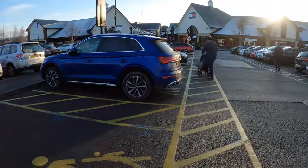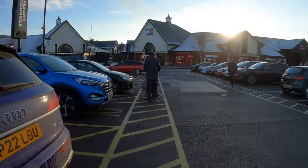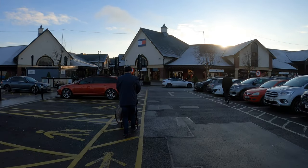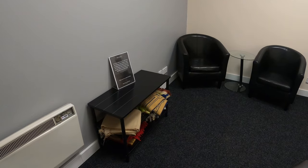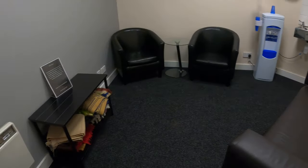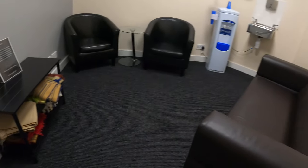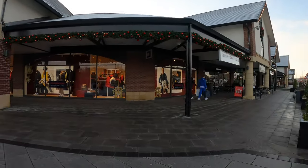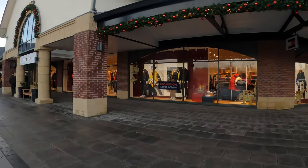Here is the parking area. Here's some good parent-child parking spots, as you can see. A lot of space. There is also at the guest services area a quiet room if you want to breastfeed or for prayer. Here you can see this is the quiet room. And first of all, we're gonna have a look at Tommy Hilfiger, and then I will show you a few more shops.